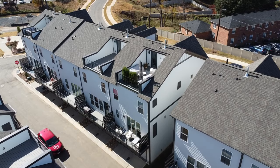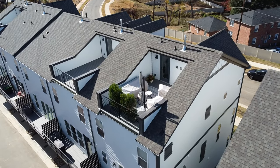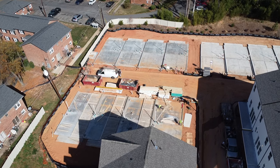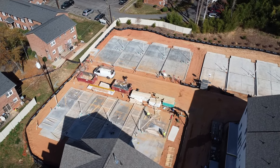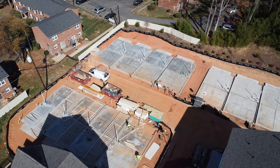There is an option for a fourth floor rooftop terrace and bonus space, though all of the homes in this neighborhood are pre-specced out, and they are only offered for sale once framing has been completed. So if you're looking for a home in this neighborhood, they'd be roughly 2 to 4 months out from time of contract to actually closing and moving in on your home.